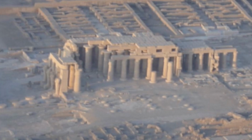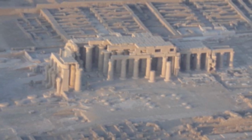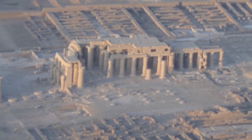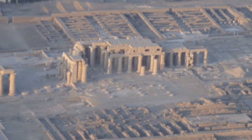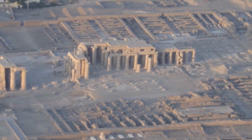Welcome to the Ramesseum in Egypt. The Ramesseum is located in Upper Egypt, close to the River Nile. The Ramesseum was excavated multiple times. The first trials were done at the end of the 19th century. Later, in the 20th century, many more excavations were carried out on and around the complex.